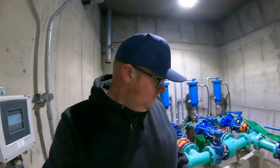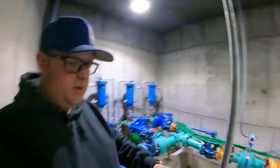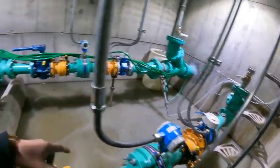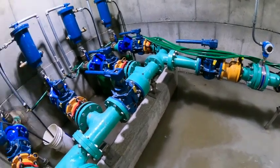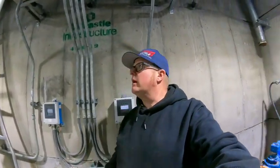But yes, 2 a.m., haven't been to bed yet. I'm gonna go ahead and get a pump and get it set up in the sump, and start dewatering this. And then I'll clean it later, not tonight. I'm tired!